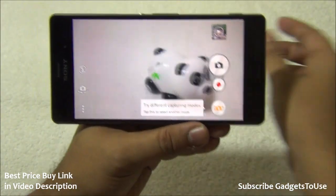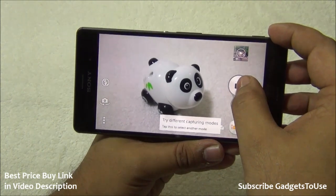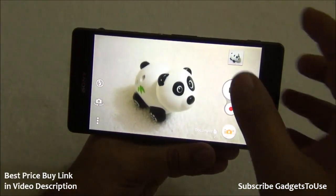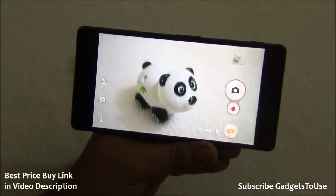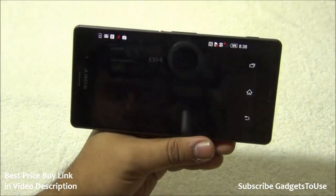Let me just take the photo of this panda in this artificial light, and we will take the photo without the artificial light as well, and we'll show you both of these photos. So let me just take the photo again without artificial light, and let's see how this photo actually comes out. It does have autofocus and tap to focus while taking a photo. So you have both of these options.